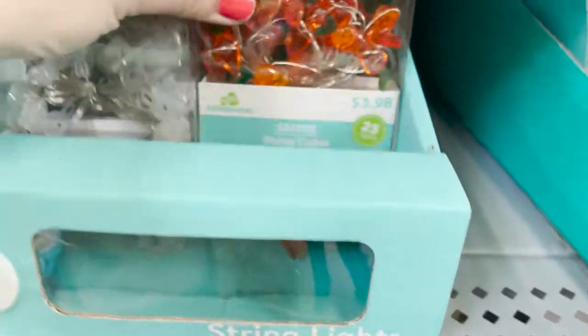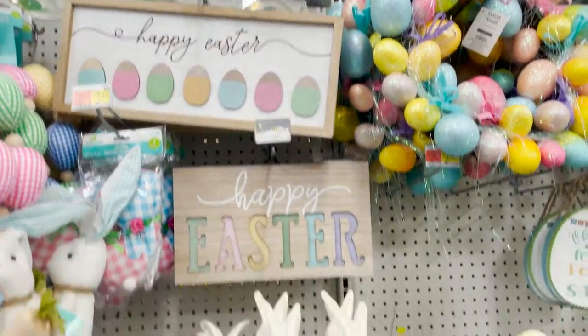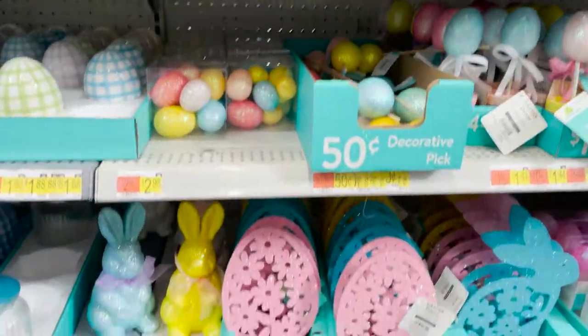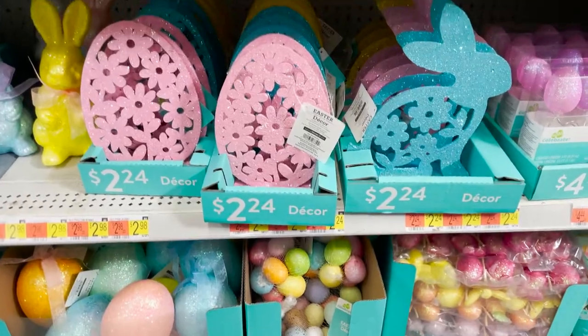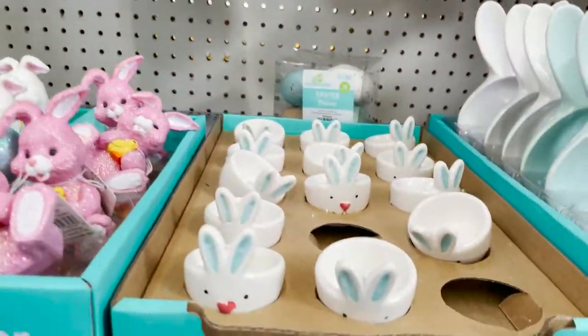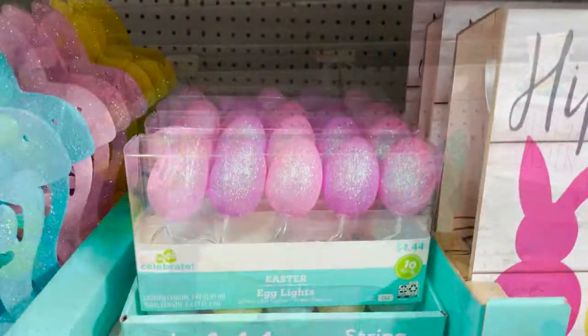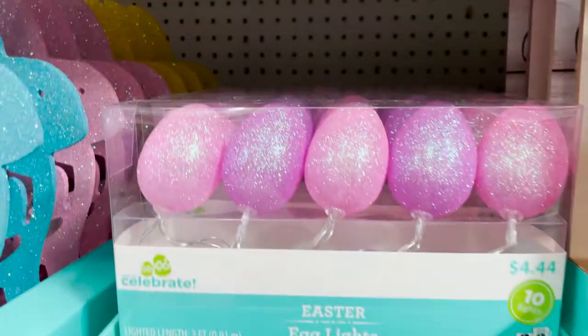Yeah, Mom, do you see those pillows? And the eggs? Yeah, these little lights. You see lights. Those eggs, Mom? Yeah. The eggs? Oh! Mom, look. Got these little egg stuff. Little tea light or egg holders. These are cute little egg lights.